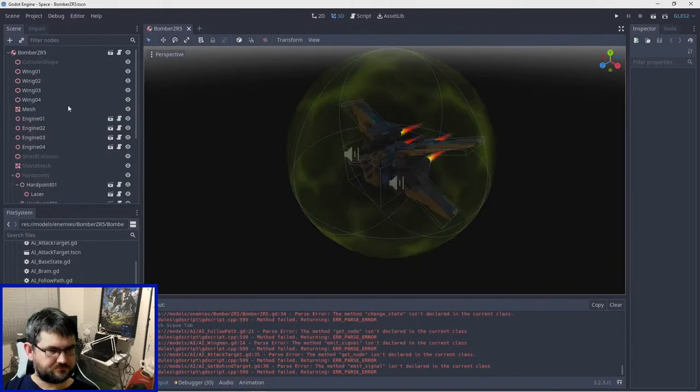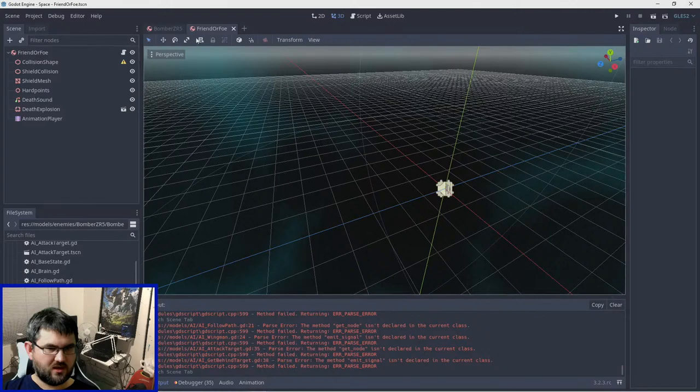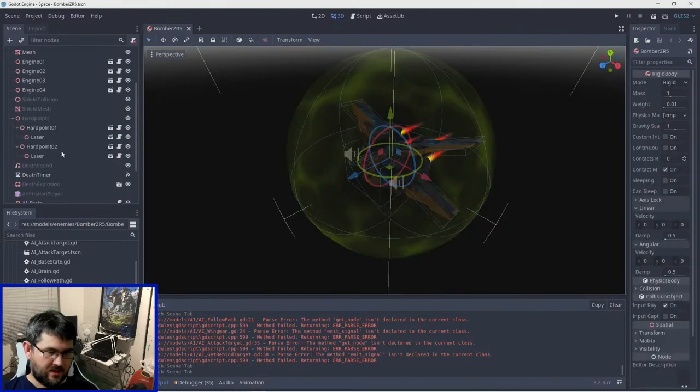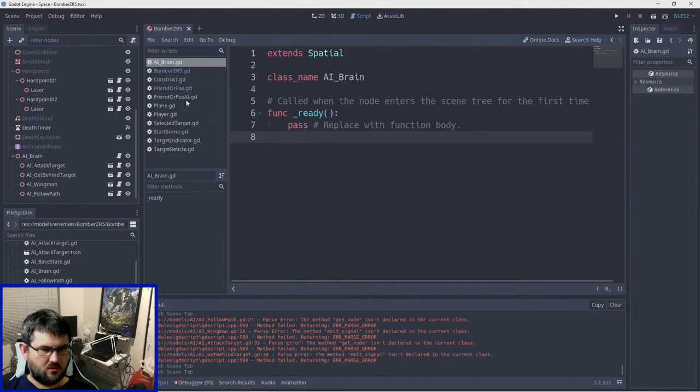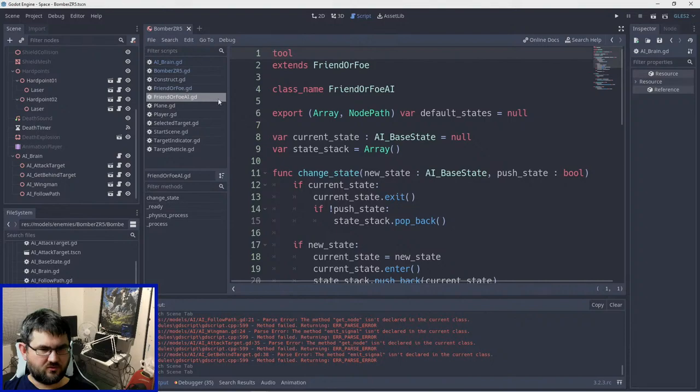Cool. All right. So this guy should now inherit directly from friend or foe. We're no longer using that, and our states node is now gone as well. So that's good. All right. So now we need to start moving this around.